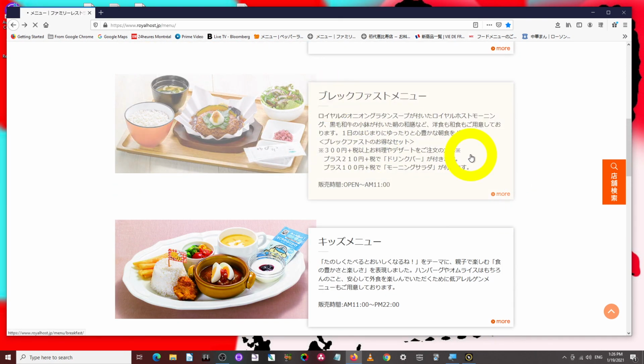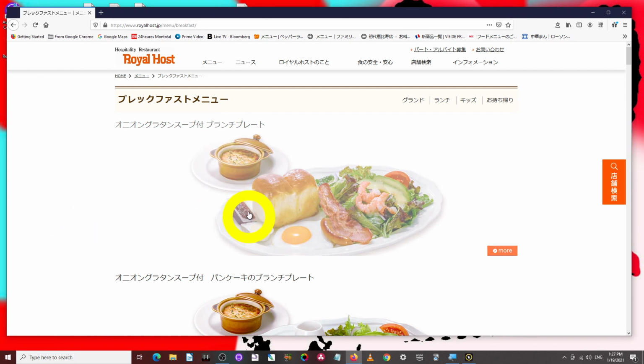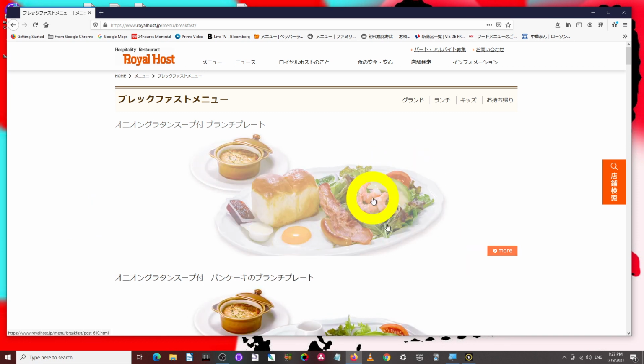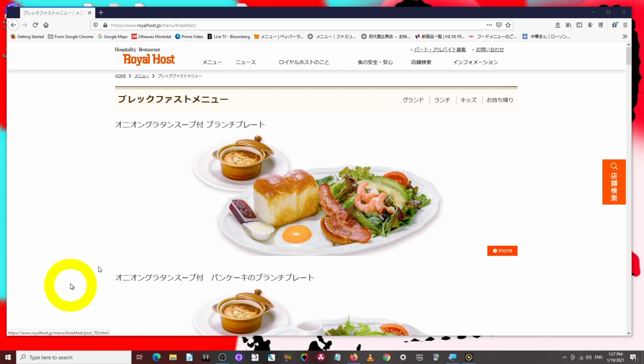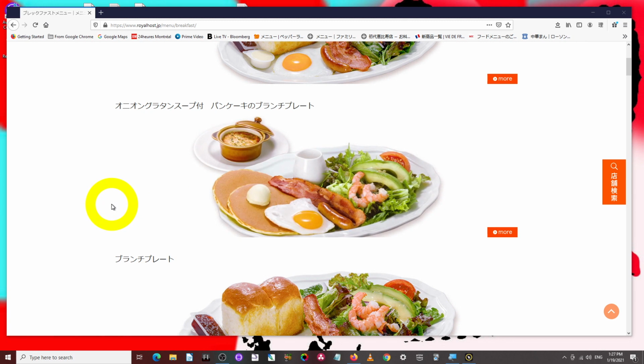Now, what is probably more relevant for you, because you're going to visit Royal Host when you visit Japan. I always went there for breakfast. It was a great spot for breakfast. What's interesting is that, you can see here, this first thing is onion soup and a dinner roll for breakfast, which is unusual, not toast, but a dinner roll, and of course a salad. And if you've seen previous episodes of this show, you'll know that salads are a huge part of breakfast in Japan, and so is bacon. Down here, this one is the Pancake Set, which is very common.